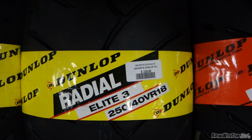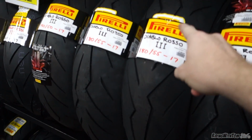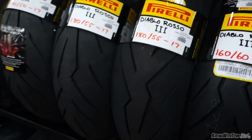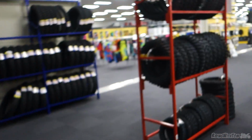Jesus, look at that beast. 250. That's freaking huge. If you've got a sports bike and you just like commuting, these are the tyres you want. Rosso 3s, they're freaking great. I'd probably get them if I was doing more Ks on my Fireblade, but I don't do many Ks, so I'm gonna go the Super Courses. A bit softer. Pretty useless in the rain though, so if it starts raining, I'm just gonna have to walk home.